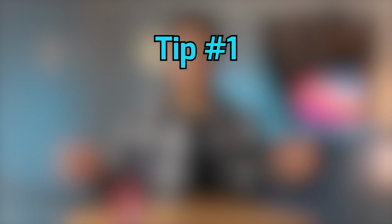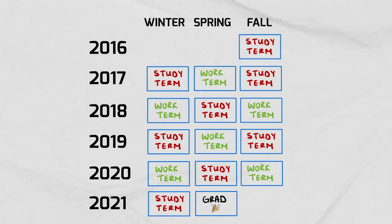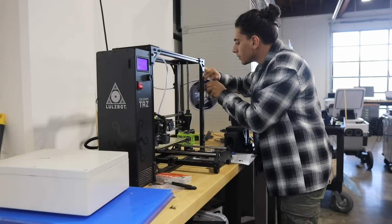You may have seen this one coming, but you have to do internships. That way, you can use the money you make for these internships to simply pay for school. Remember how I told you earlier my 5-year engineering program had 8 study terms and 6 work terms? Personally, I only did 5 work terms, and to show you how important and helpful internships can be, here's roughly how much I made per internship. And just as an FYI, each internship was about 4 months long.